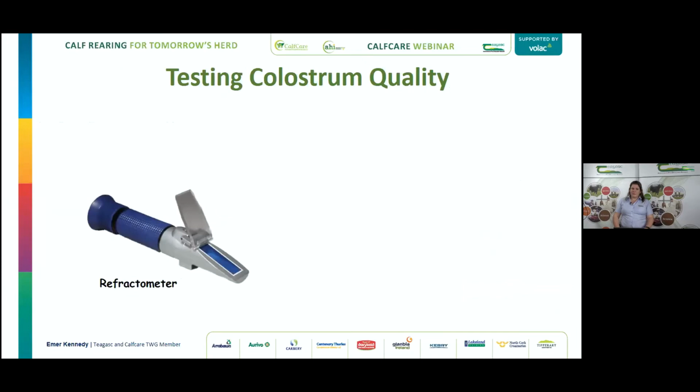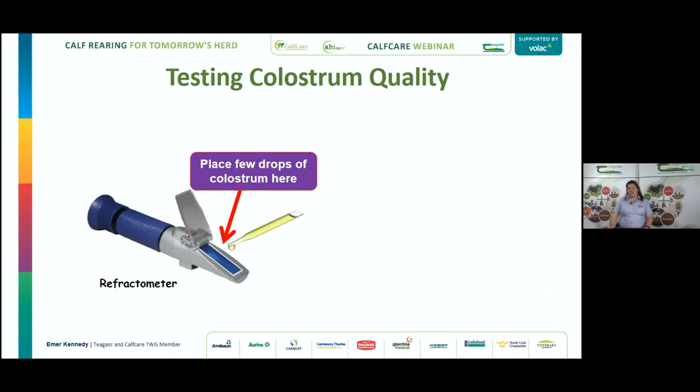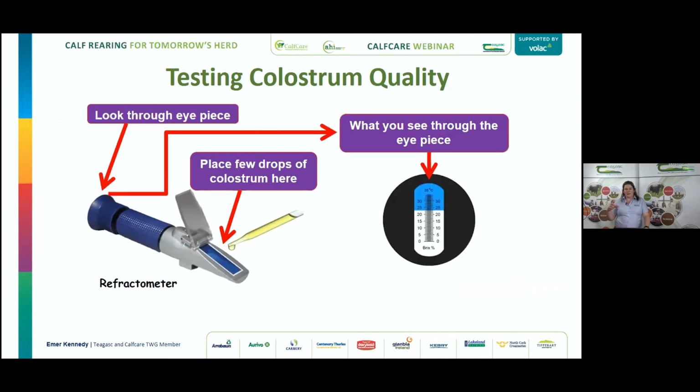So there's a very simple, cheap tool that should be part of your equipment for the calving season, and that's called a Brix refractometer. You can get them for less than €50 and they can be easily purchased online, or maybe some of the co-ops have them in store. The way they're used is that you take a few drops of colostrum, place it on the refractometer, look through the eyepiece, and then you will see this scale.